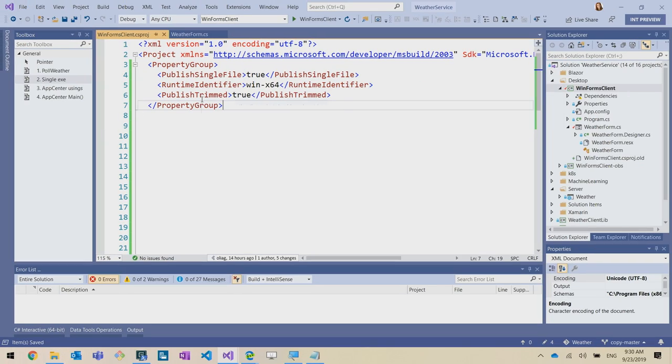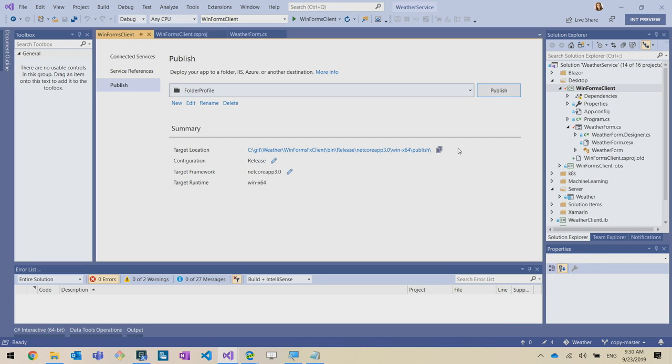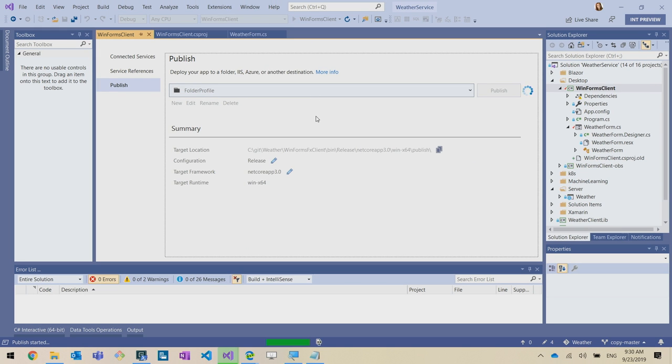Right, once I added that to my project file, I'm gonna right-click and go publish. And publish one more time. And while it's publishing, we can see that here you can specify the path where that single .exe will be put. You can also specify configuration, target framework, target runtime. All those settings can be set from this page as well.